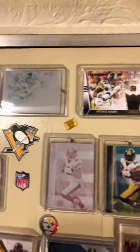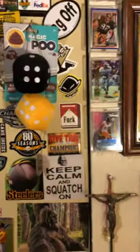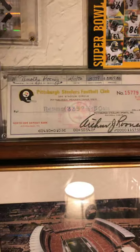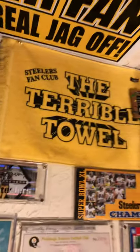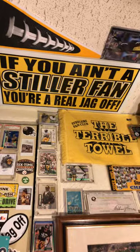For sure. There's an AB, bunch of AB 101s. Cool. There's a Ben Roethlisberger 101 printing plate. Another Antonio. One of my favorite old Steelers, Markus Wheaton 101 with the commemorative card. On and on and on. My cream of the crop is Art Rooney signed check. Old Terrible Towel, here we go. If you're not a Steeler fan, you're a real jagoff.